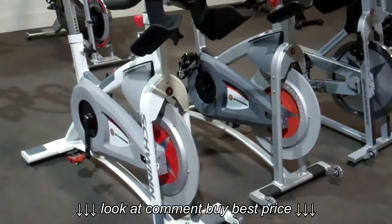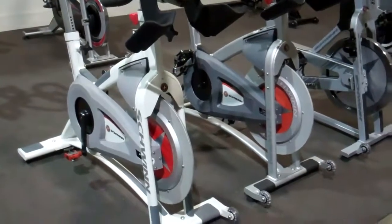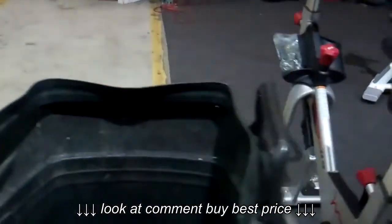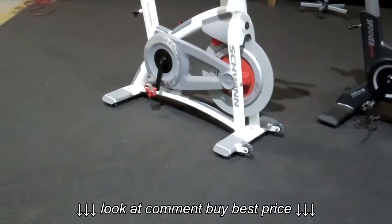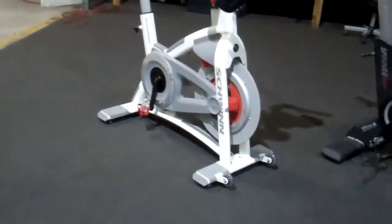I've probably installed more ACs than any other single individual in the world, although there are companies that have sold more bikes. But you know, when you're processing credit cards and throwing boxes on trucks, it's not hard to have high numbers unless you get educated and you know the differences.